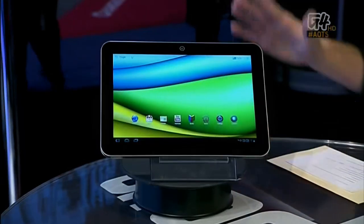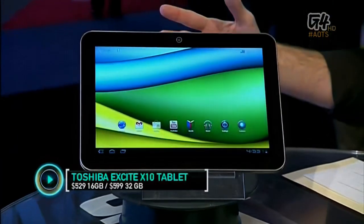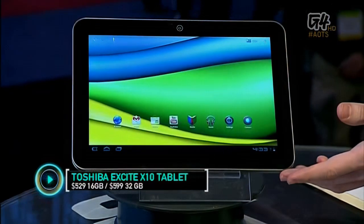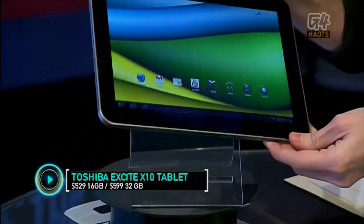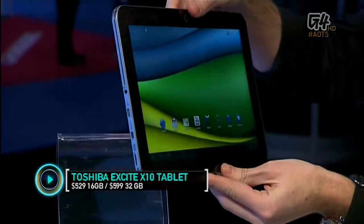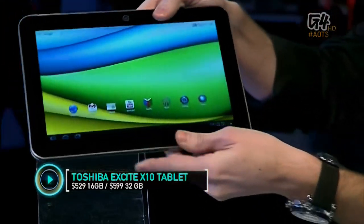Next, you've got to talk about tablets if you're talking about CES. And the reason we're yapping about this one is that it's the thinnest, lightest tablet out there. I mean, this is at least the thinnest one. It's the Toshiba Excite X10. 0.3 inches thick. Let me show you this from the side there. It almost disappears. 1.8 pounds. Of course, it's got an auto brightness feature, so it'll adjust the brightness of the screen depending upon the ambient light around you.